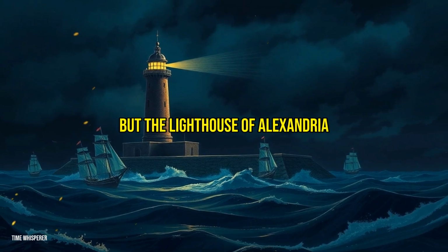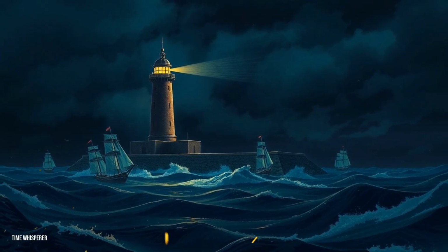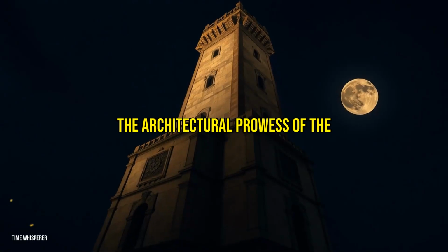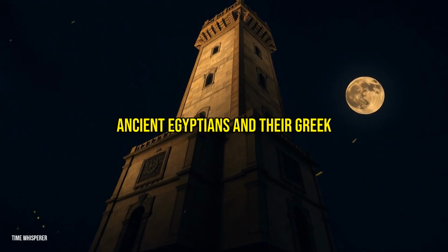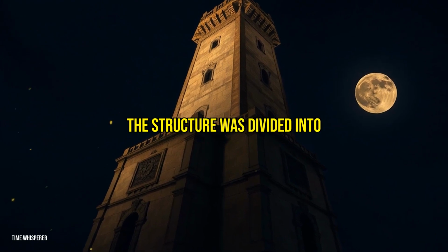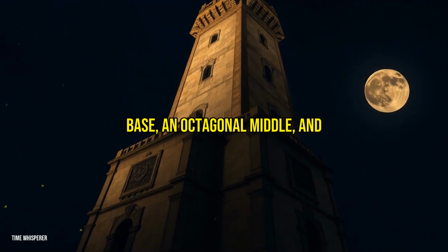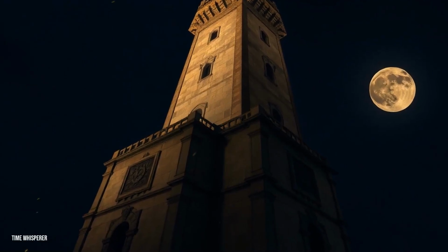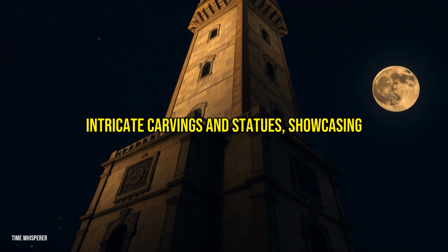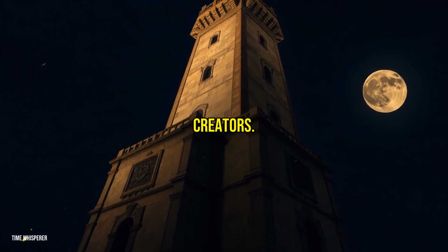But the Lighthouse of Alexandria was more than just a practical aid for navigation. It was a testament to the architectural prowess of the ancient Egyptians and their Greek successors. The structure was divided into three distinct sections: a square base, an octagonal middle, and a cylindrical top. Each level was adorned with intricate carvings and statues, showcasing the artistic skill of its creators.